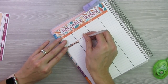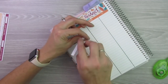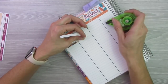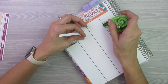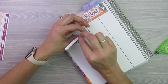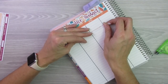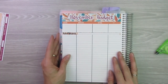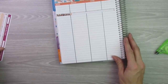And you can set yours up however you want. You do not have to follow exactly what I'm doing at all. They were made to allow you to do it how you want to. So I'm just going to white out those black lines, otherwise it'll see through the white portions of my totals box. Perfect. So we'll be able to write in our 4 incomes.